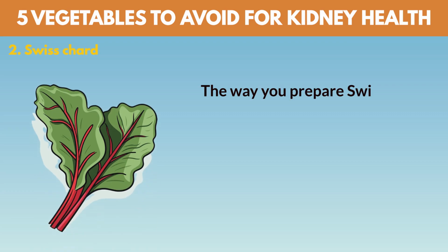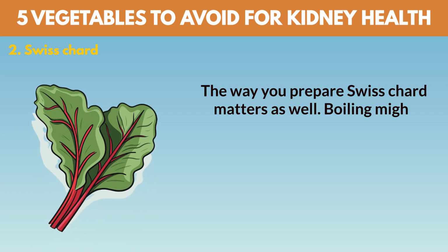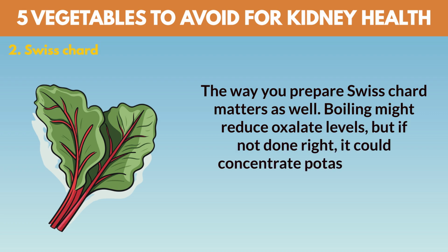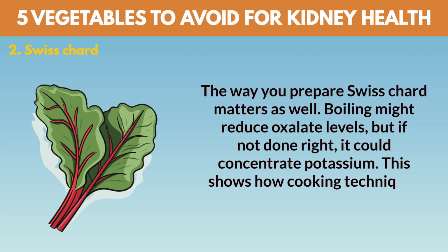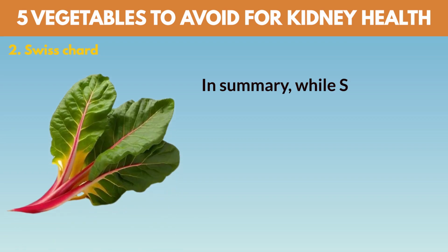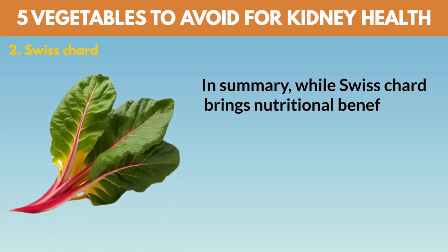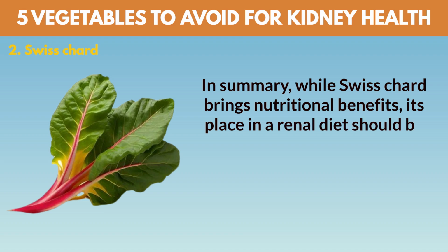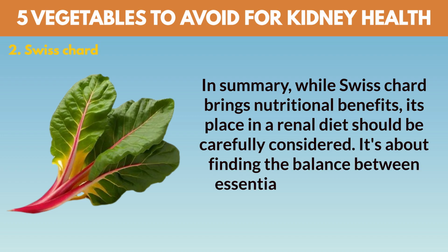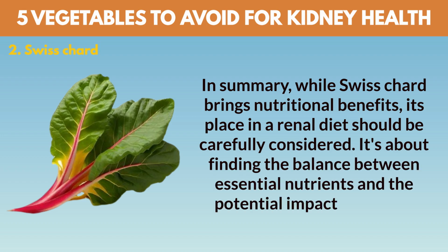The way you prepare Swiss chard matters as well. Boiling might reduce oxalate levels, but if not done right, it could concentrate potassium. This shows how cooking technique plays a role in adjusting your diet for kidney health. In summary, while Swiss chard brings nutritional benefits, its place in a renal diet should be carefully considered. It's about finding the balance between essential nutrients and the potential impact on kidney conditions.